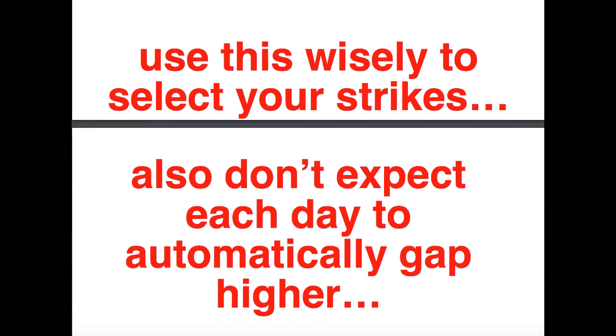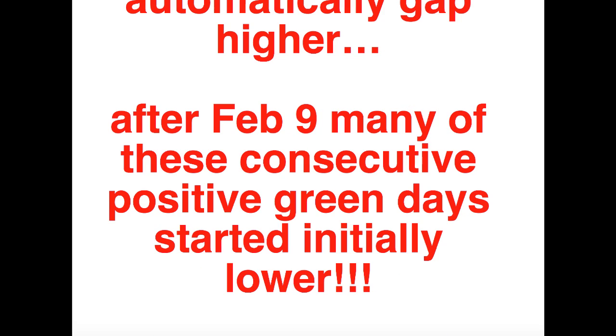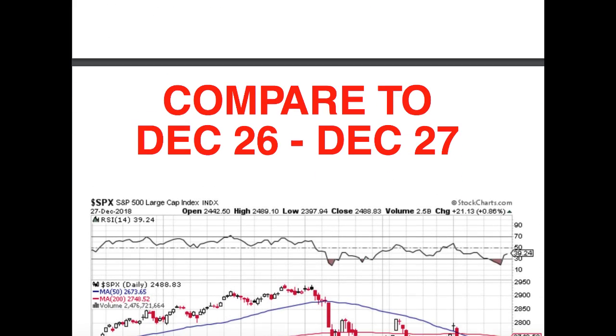Now also important to observe is that after the events of February 9th, even though the trend was clearly higher, I mean, out of 10 days, 8 days were consecutively higher, every morning these moves did not start initially in the green. So in other words, you may have situations where the market looks like it's dropping in the morning and then it could reverse and finish higher for the day. That was one of the characteristics of the environment following these 10 days after February 9th. And since we're drawing the parallel, I think that's exactly what's going to be taking place.